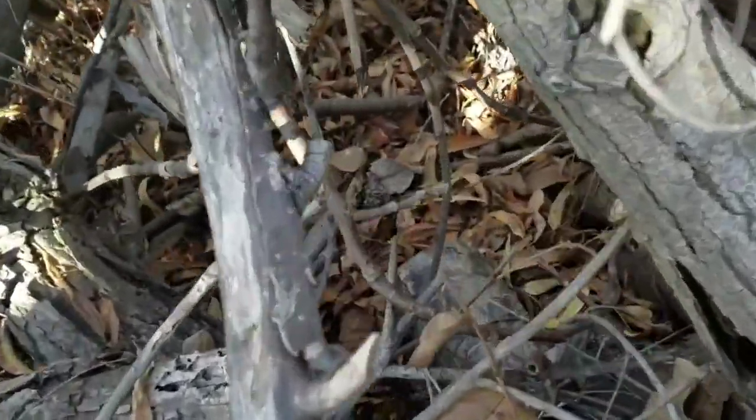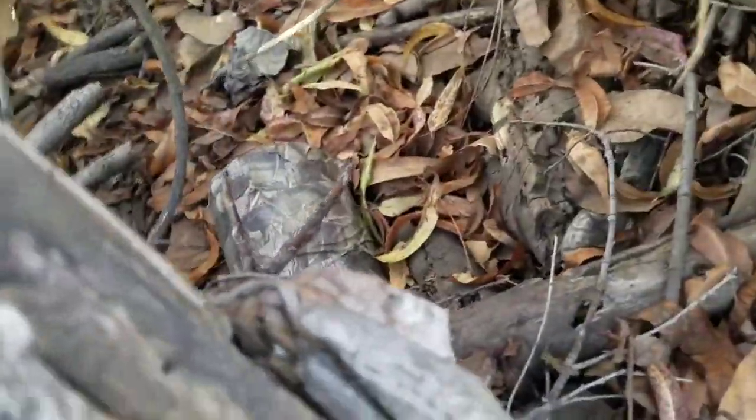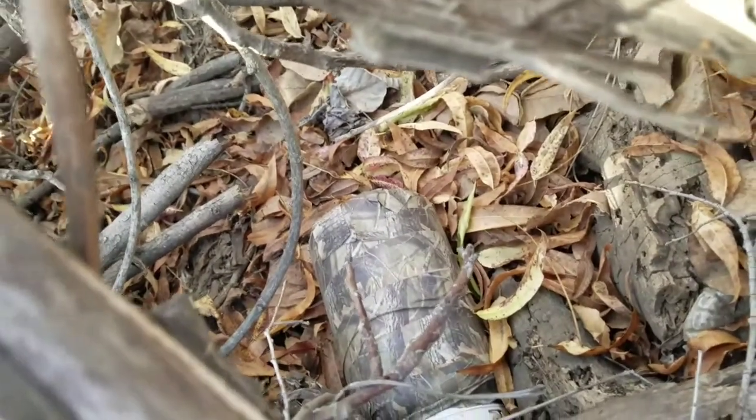Oh, there it is. Yep. There we are. Where? Right there. A big container too. Boom. Big container.